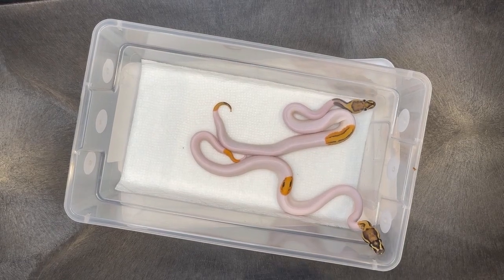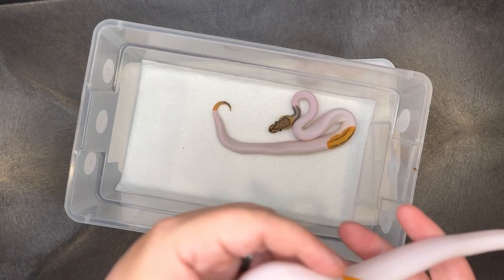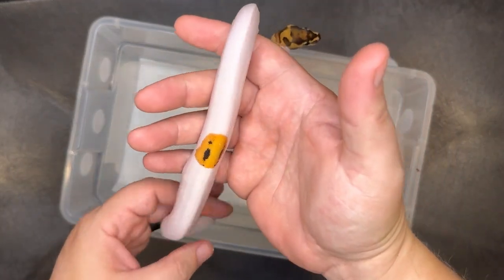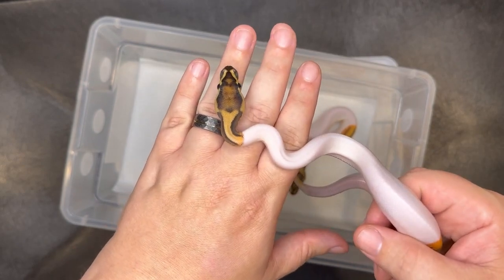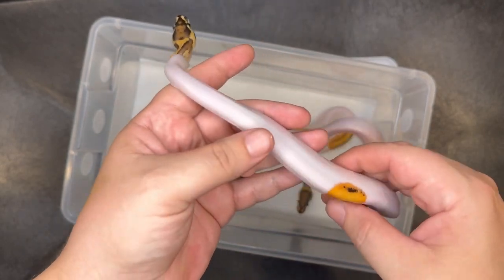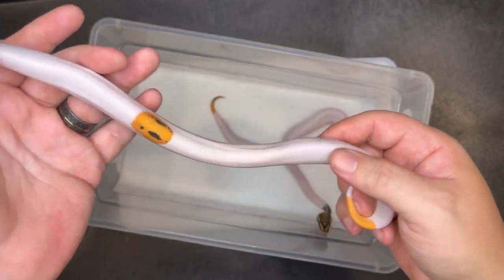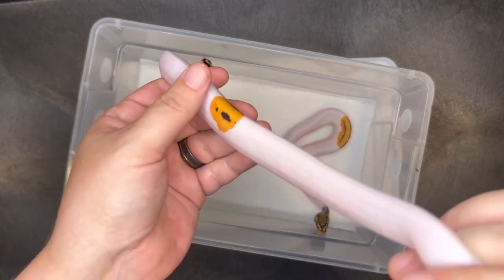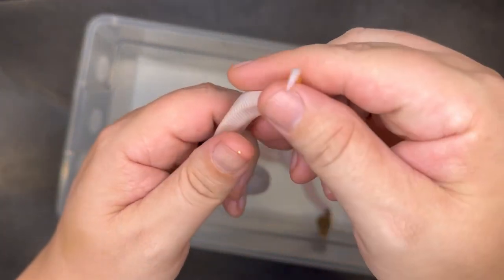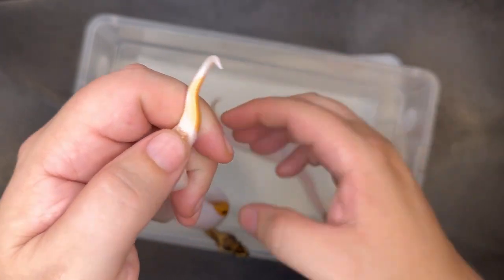And then there were two. So this one is an orange dream leopard fire pied. Saddle's a lot cleaner, orange is a lot brighter. It's a beautiful animal. It's going to be hard to pick holdbacks out of this clutch, I gotta tell you. It's another female.